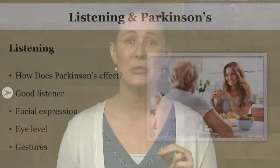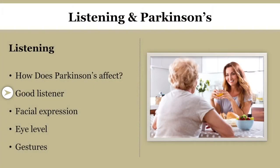Oftentimes, your loved one is going to be talking about their feelings. They're going to be talking about their needs, about their wants, about their quality of life. And if they can't correctly get those words out, and if they don't have the facial expressions to help assist get their point across, you need to really tune in to try to figure out what they're saying. So listen for key words.